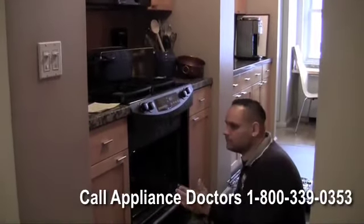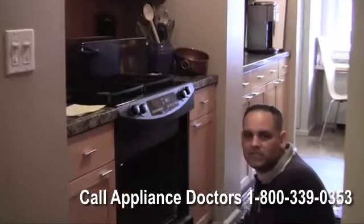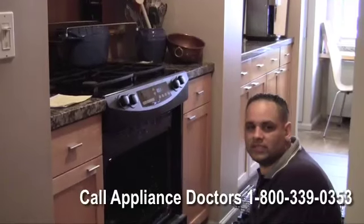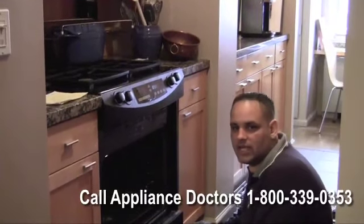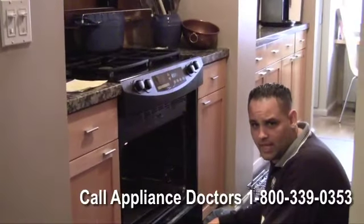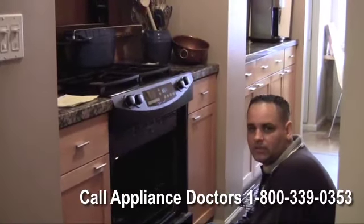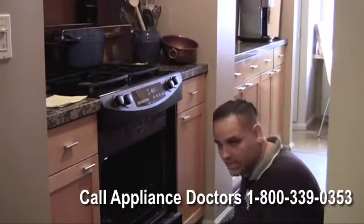Before, I'm going to look and see if it's glowing, get any signs of power going to the igniter. If not, then we're going to take the next step. We're going to take the igniter out, check for power, check for resistance on the igniter, and make sure that we're getting power to the igniter, just to eliminate everything else.